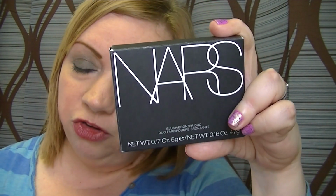And the other thing I got, which everybody has seen a million times, but it's something I wanted for a really long time, is the NARS Orgasm blush. Now, they didn't have it in the blush by itself, but they did have it in the Bronzer Blush Duo. And the blush alone is $30, which gives me heart palpitations to think of buying a blush that expensive. But then they were sold out of it. So they had it in the duo with the bronzer Laguna, and that was $42.